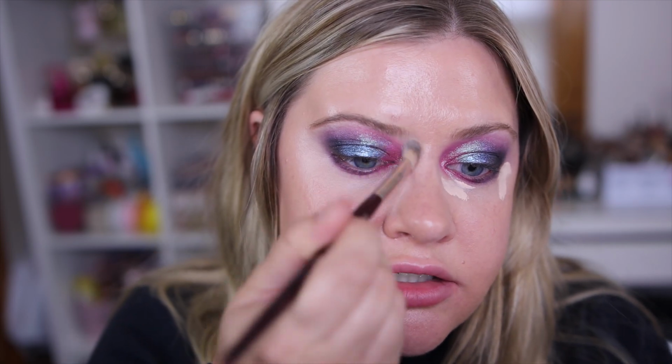So that's kind of how the eyes turned out. I think it is so fun. I love these purples and pinks mixed together. Just a lot of shininess and gorgeous duochrome shades going on here. I'm going to clean this up with concealer just to kind of perfect everything. There really wasn't much fallout at all, but I do like a nice, precise, clean edge.